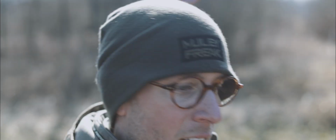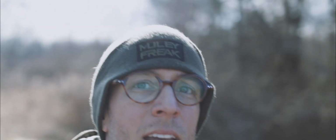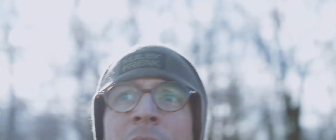Coming to the end of the line here on day 43, and man, I've lost count how many snares I've had to pick up off of the ground and reset because of the wind. It is super windy today, so windy. I actually feel fortunate to have made it through the woods without some kind of widowmaker falling down.